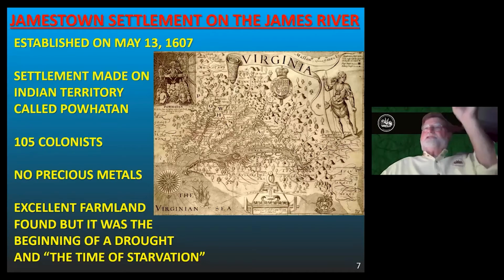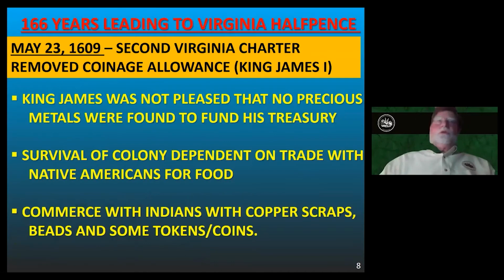And the tree rings for about a 4 or 5 year period were extremely thin. So there was very little water falling and there was a major drought. The result of that drought was that, in order to survive, they needed to trade with Indians. And while they were doing that, they were out looking for these precious metals, which they thought they would be able to find.